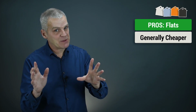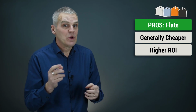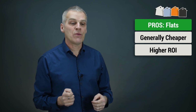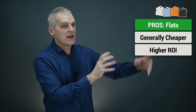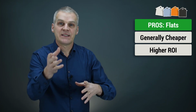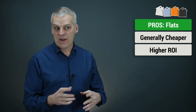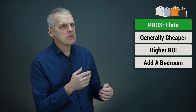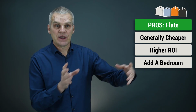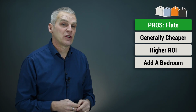Again, generally speaking, a flat will give you a higher return on investment or yield, although you must always do the numbers yourself, and I would strongly suggest you calculate the return on investment on that flat and then compare it to other types of properties in that area. With some one-bed flats that have maybe a bigger lounge area, could you maybe add a bedroom by bringing the kitchen into the lounge space and then turning what was the kitchen into bedroom 2?